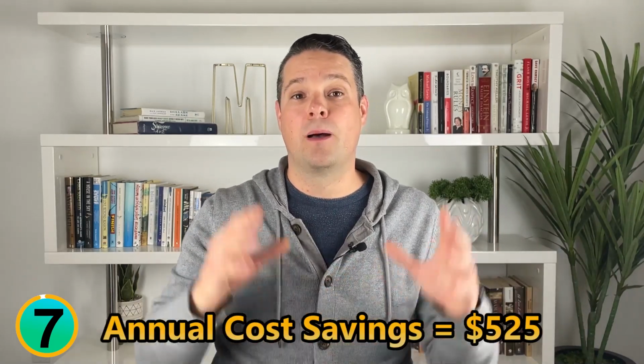Now, you can save even more money if you're willing to give up meat. I mean, a pound of beef rings in at $5.40, and a pound of chicken costs a little over $4, while fruits and vegetables average around $1 to $2 per pound. Now, that difference can add up to hundreds of dollars every year and cut your annual grocery bill massively.